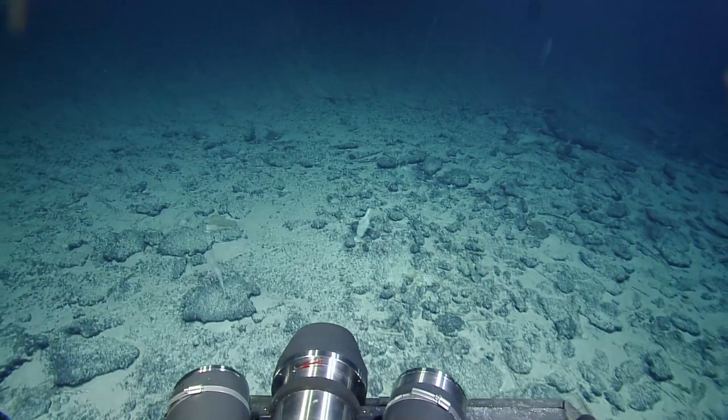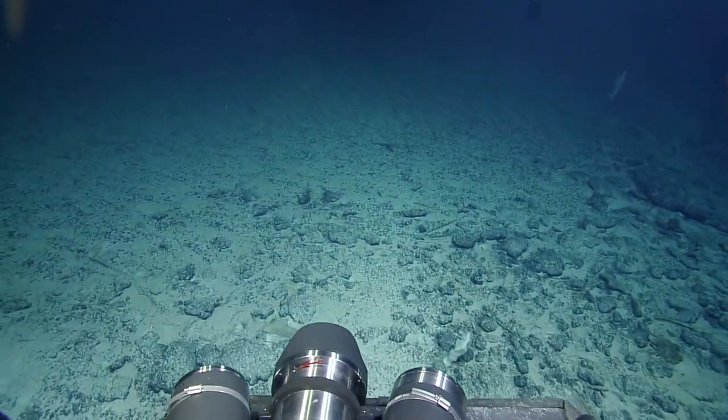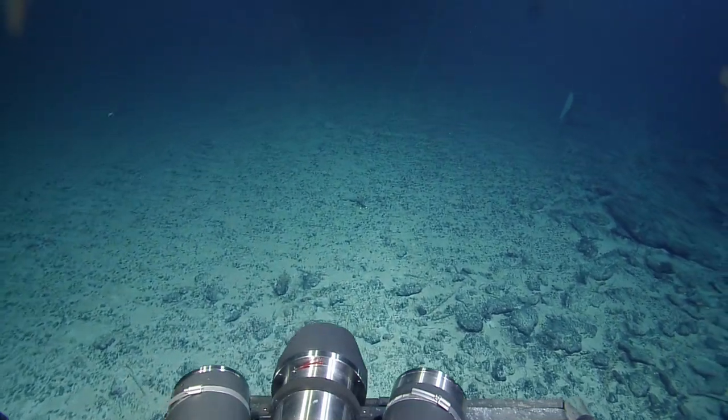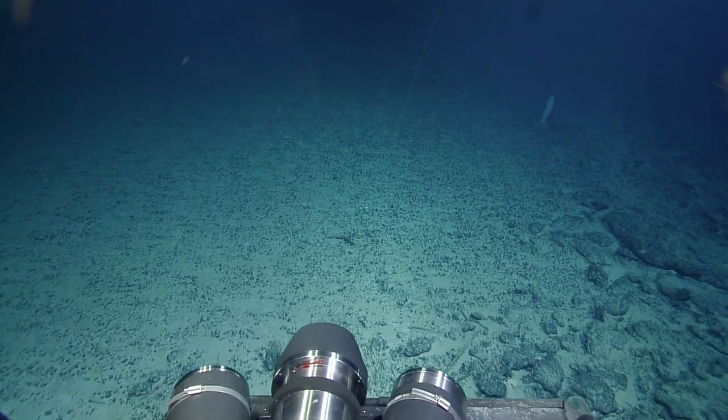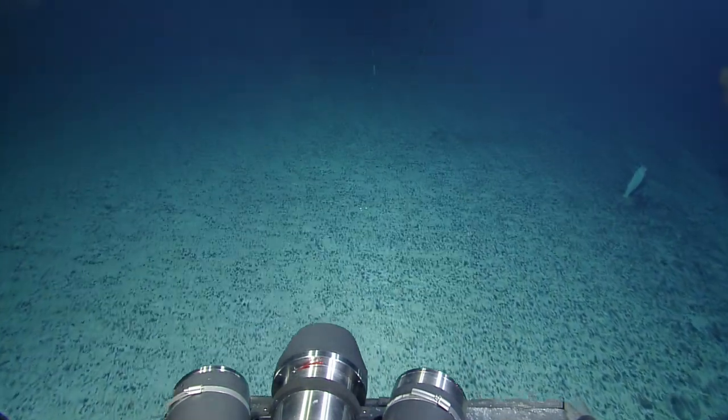So, Steve, while we're on this cruise, is there a specific type of coral that we're necessarily looking for, or just any and all coral is good? We're equal opportunity here, so we're kind of looking for all corals.